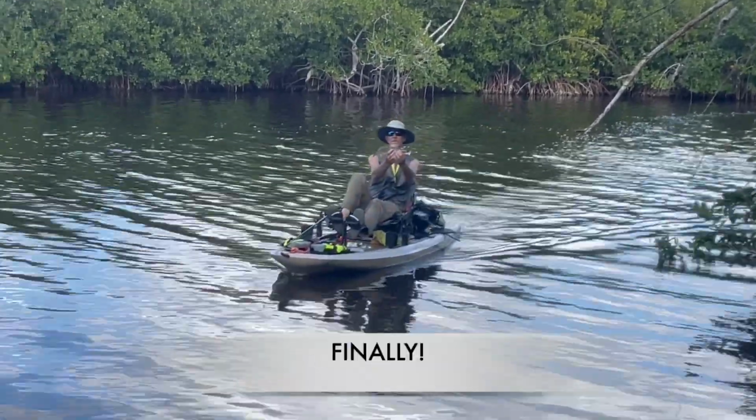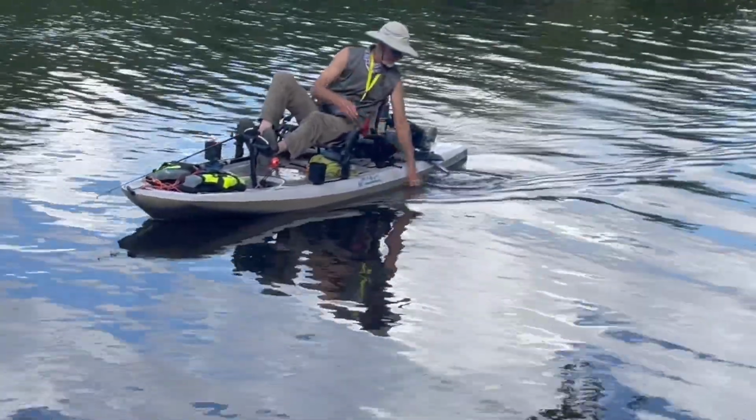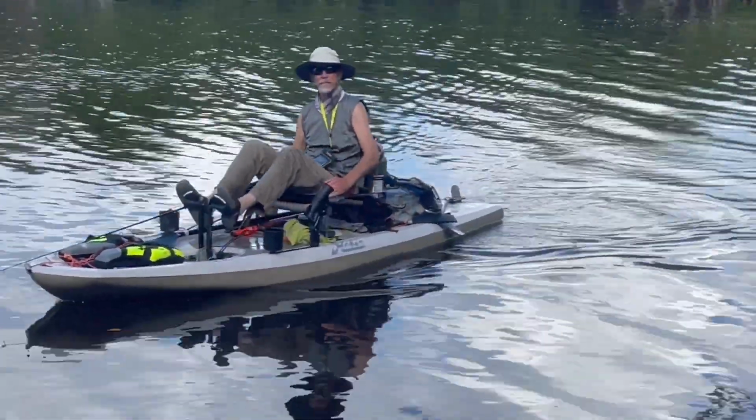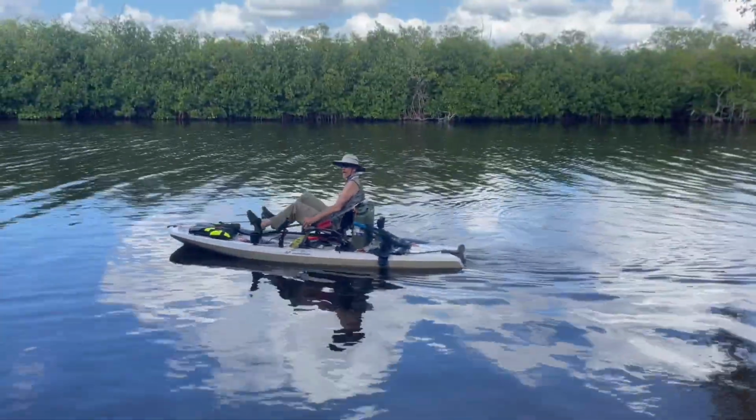Nice little trout, well, maybe 11, 12 inches. Nice. And be free. Go get a bigger one. 4 trout today. Nice.